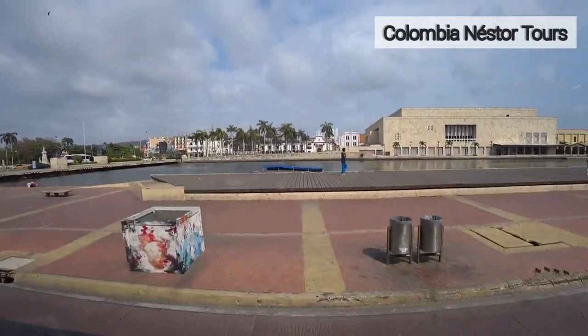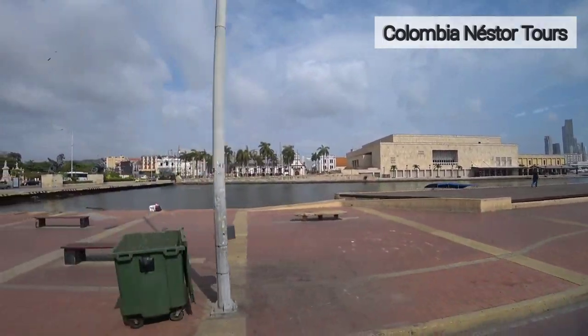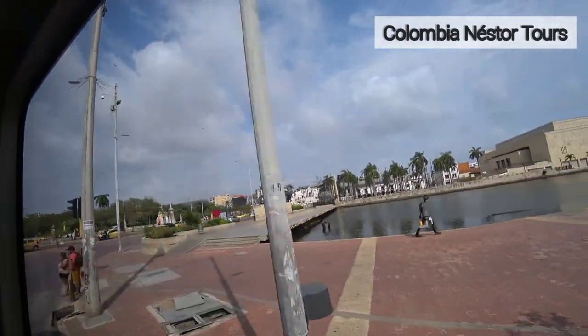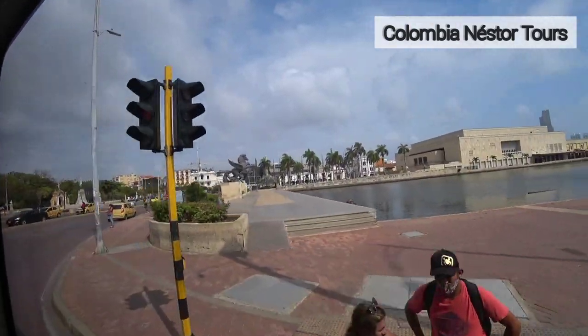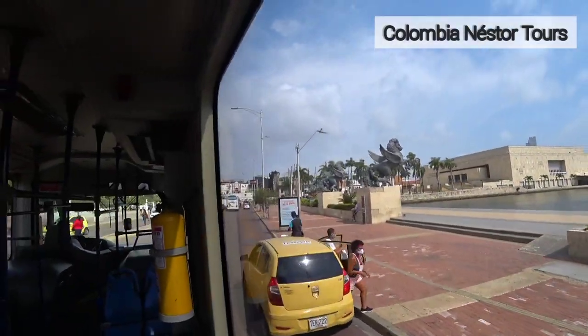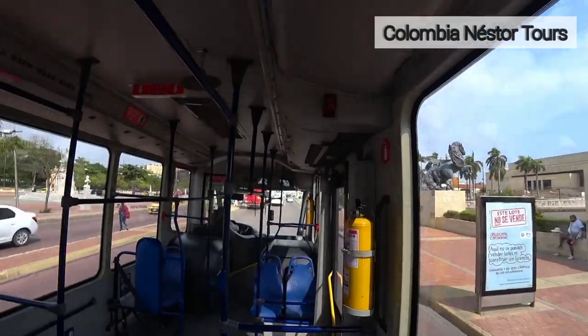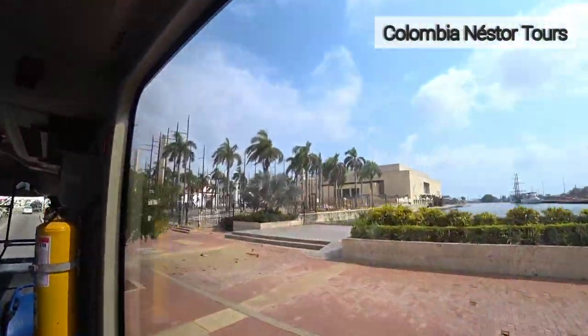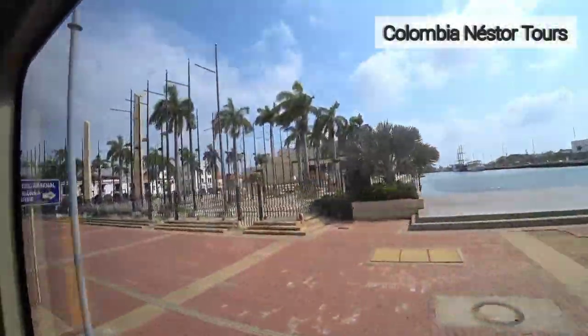Convention center built in what it was, the baluarte of Barahona. And right there, the monument to the Pegasus by Maestro Hector Lombana, who was the sculptor. And in front, that is gonna be the Four Seasons Hotel, right over there. Now we're entering Getsemaní.